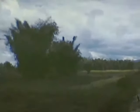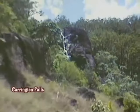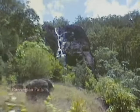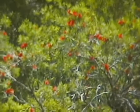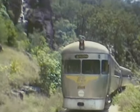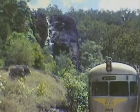We're travelling with a party of Railway Historical Society members from Victoria today, so every opportunity for a photo stop is grasped with enthusiasm. At Carrington Falls, we all alight to take a snap, not realising that within 10 years, this end of the line will be closed, and this spectacular spot will be no longer accessible.